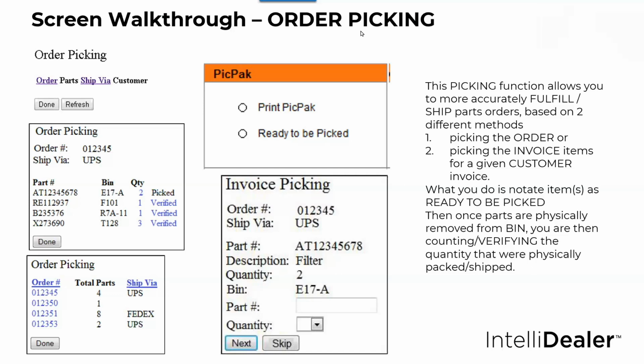And Todd has a follow-up question. When you've put a will call shelf in on a receiving file, where is that location posted in the order?